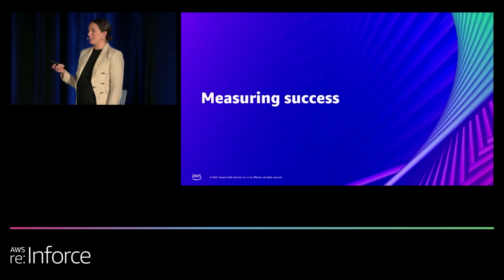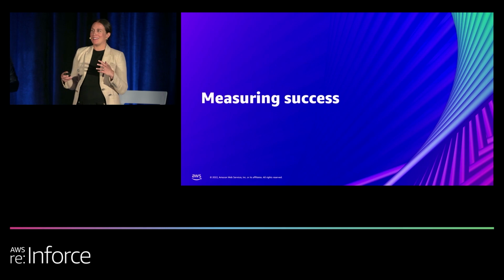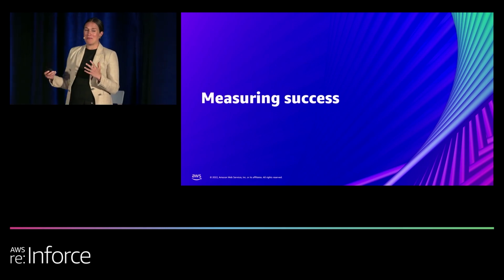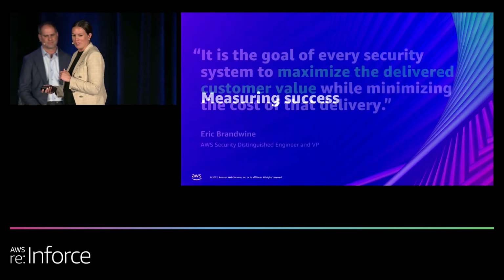And yes, security teams want to monitor and measure what the builder teams are doing, but it's also really important for the builder teams, because of our ownership model, to measure the impact and success of what they're doing. So let's talk about that a little bit.